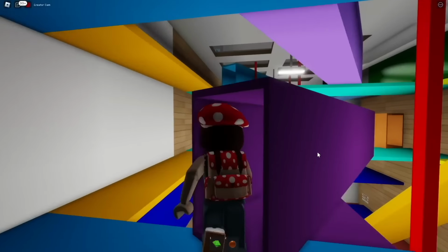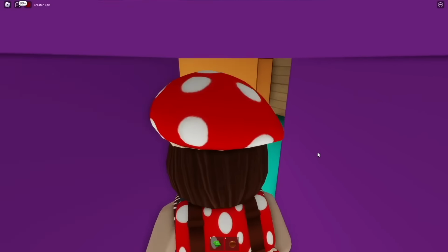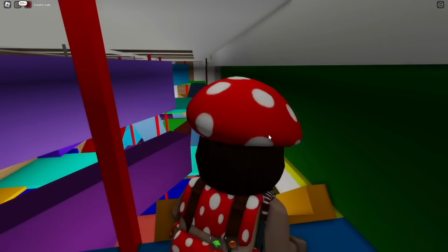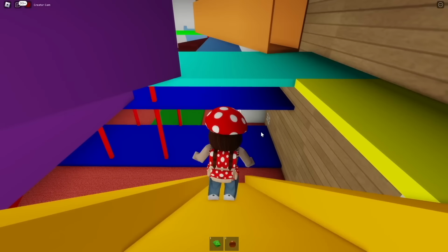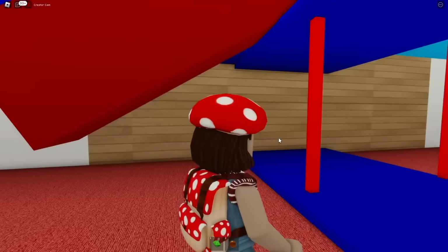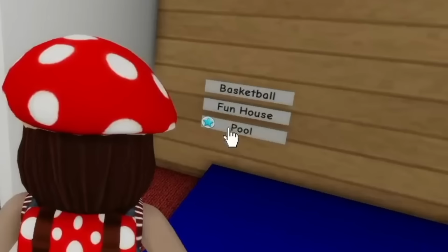I want to go down one of these slides. Let's head through here. There should be a slide right here. Yeah, let's go. Whee! Oh man, that's so disappointing, you guys. Yes, it is. Pretty fun. I really love getting lost in here, and I think this is a great place to play some hide and seek with other people.